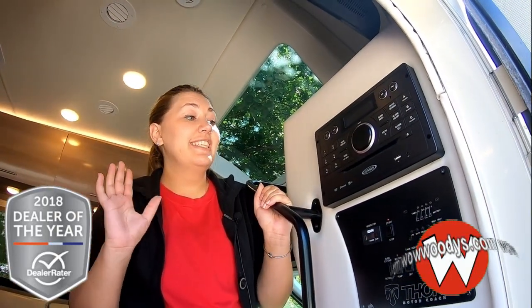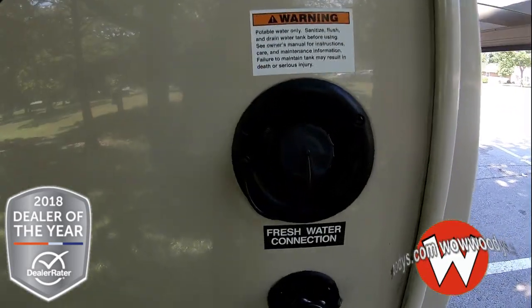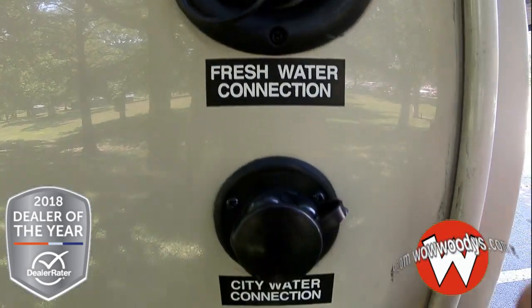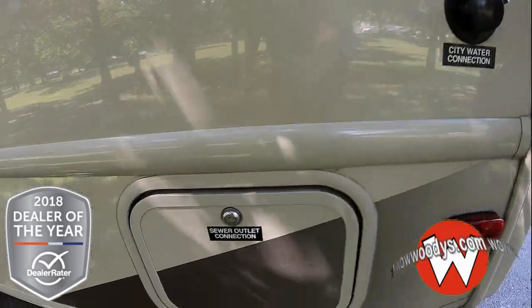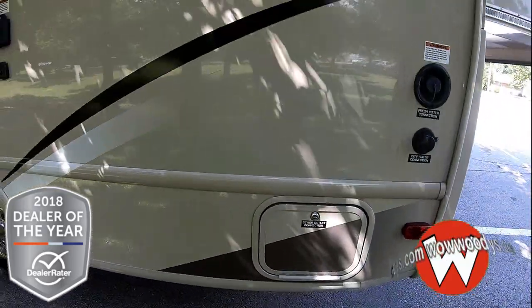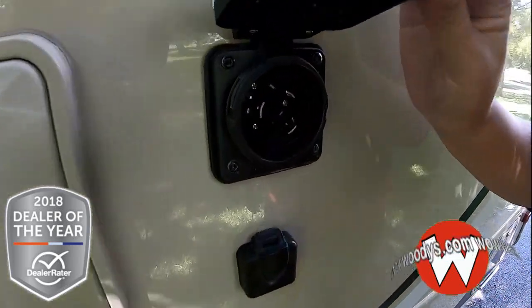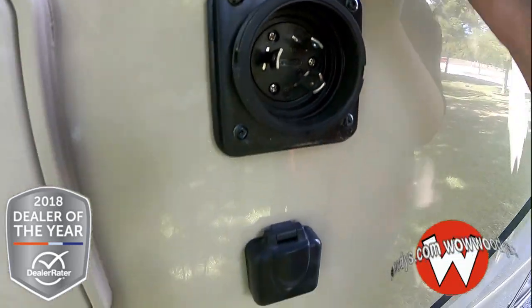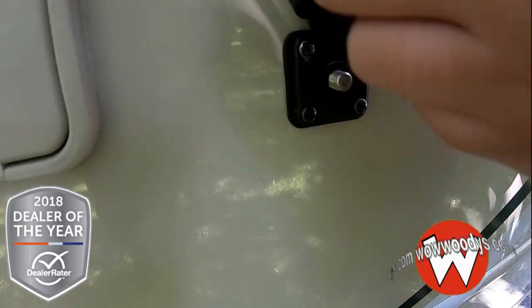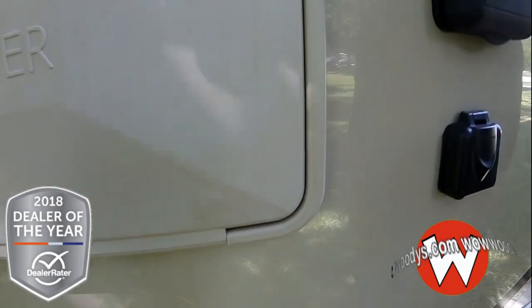That literally took seconds. You have your fresh water connection, your city water connection right there, and the really cool thing about these is that they're labeled, so you don't have to worry about guessing what they are. And then your sewer outlet connection, which is really important. So, make your way over to your side. You have a 110 to 120 volt connection right there, as well as this really nifty piece of metal. It's a cable for your TV.